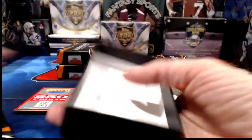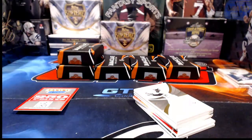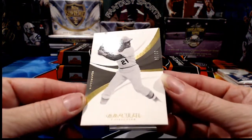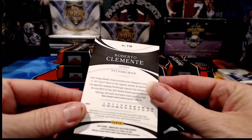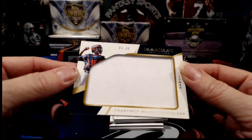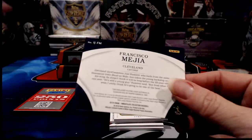I started to throw the lid, and then I'm like, maybe I should just better put the box back together, not be throwing lids everywhere. Roberto Clemente to 99, Pirates. And a relic to 99 for the Indians with Francisco Mejia.